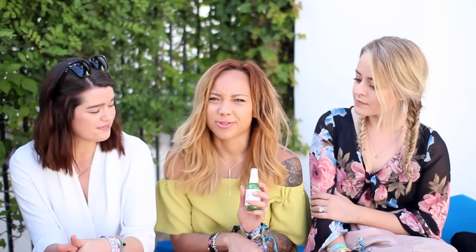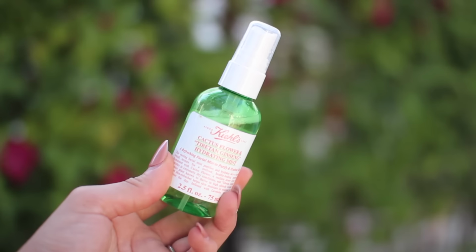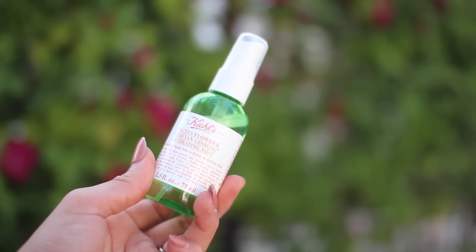That's really cool. Okay, so my next one is for when I really need some freshening up. That sounds wrong. On the face. Okay, sure. This is the Kiehl's Cactus Flower Tibetan Ginseng Hydrating Mist. This is going to be out really soon. It's not out yet, is it? I think it's out in June. Yeah, but it's amazing. But also any kind of nice, refreshing facial spray.